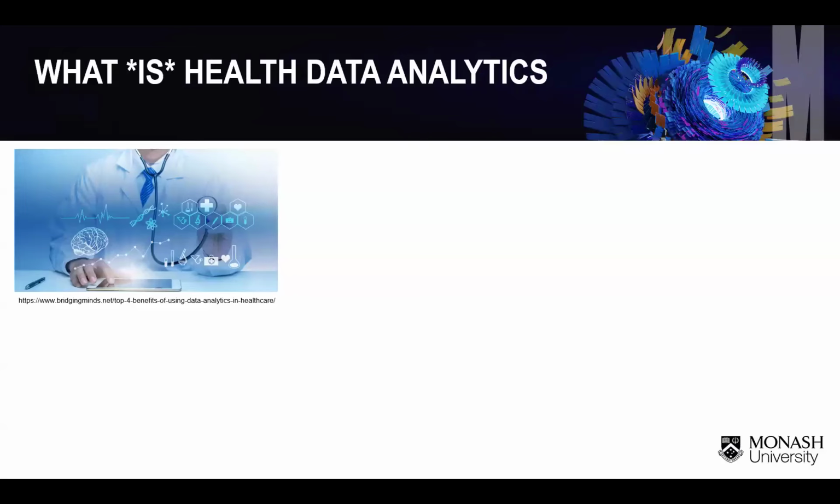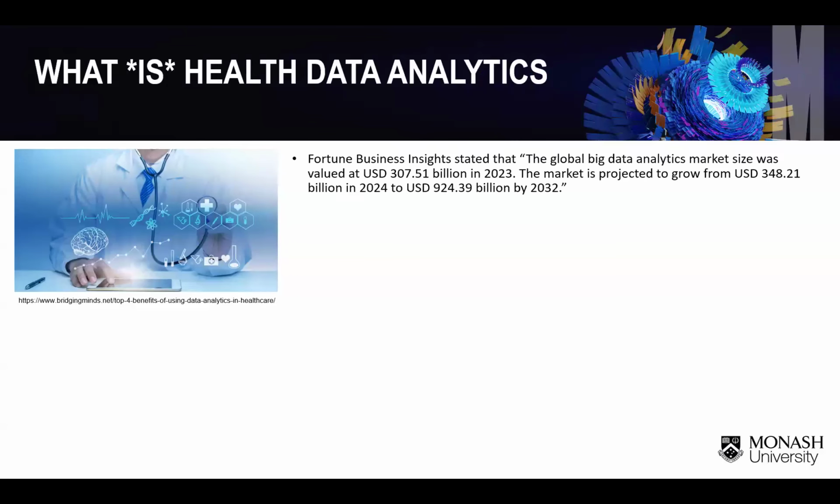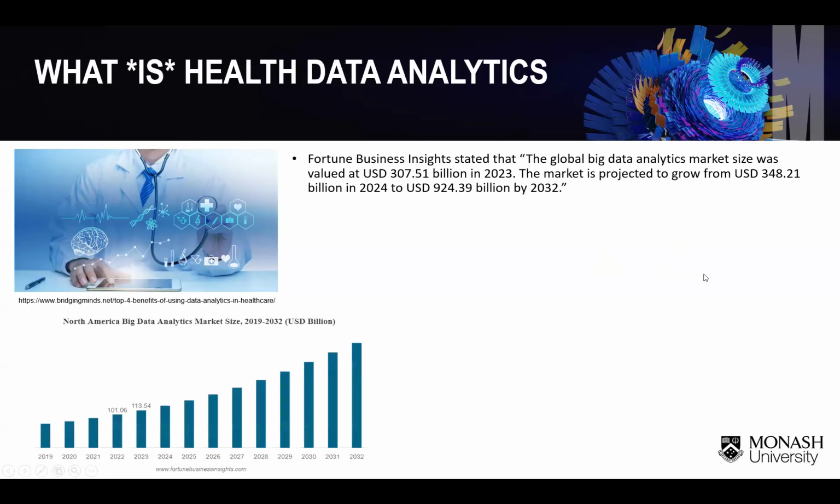So first, I'm actually going to set the stage about health data analytics, because then you'll understand why we've set up the course the way we have. We all know that big data analytics is growing, and the market size of this is growing as well. If we have a look at this graph, this is from Fortune Business Insights, we can see that they had projected that by 2032, this market is going to grow up to $924 billion.